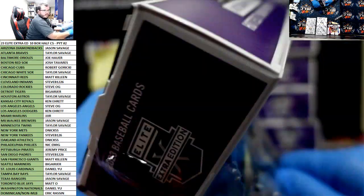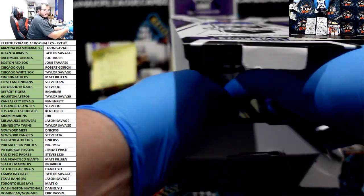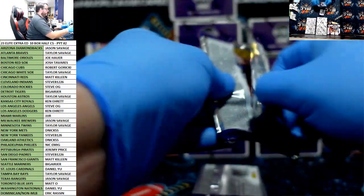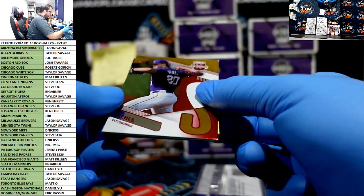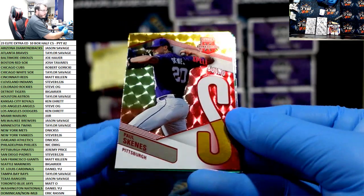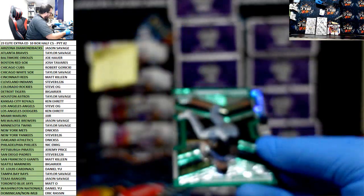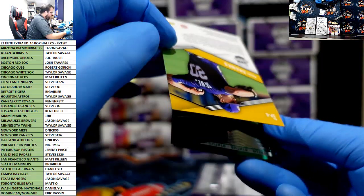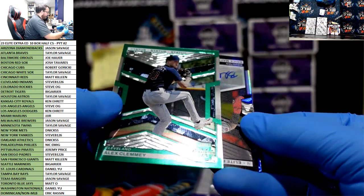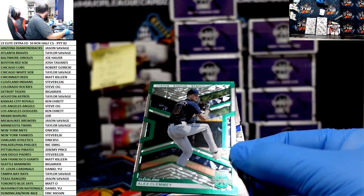Good luck. Box number one. Nice skins. Spellbound. Huh, I thought that was gonna be gold or something at first. Guess not. Clemmy. The $4.99 for Cleveland.